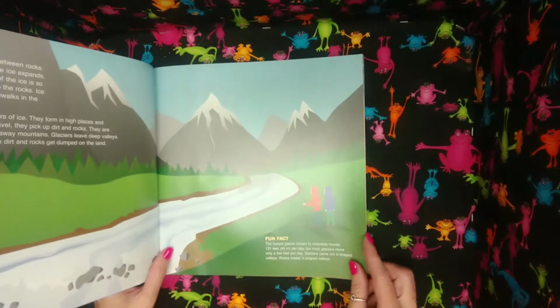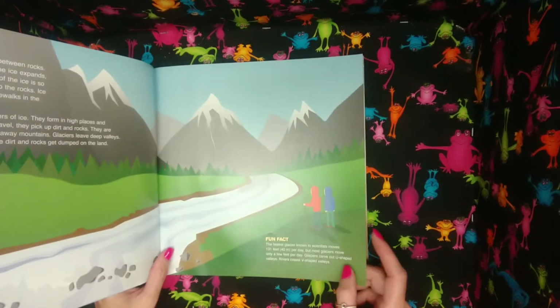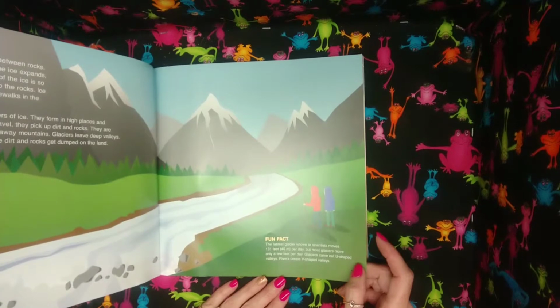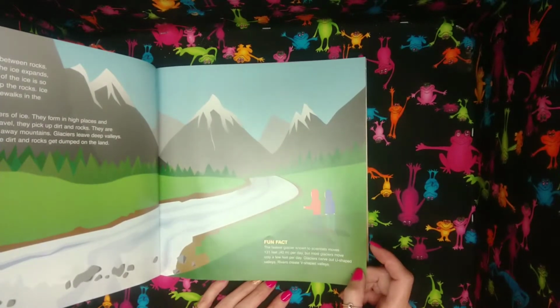Fun fact, the fastest glacier known to scientists moves 131 feet per day. But most glaciers move only a few feet per day. Glaciers carve out U-shaped valleys. Rivers create V-shaped valleys.